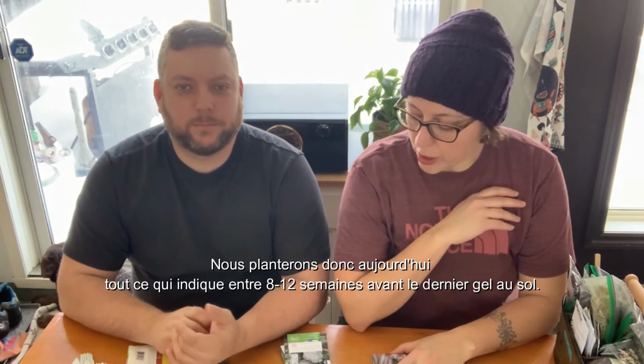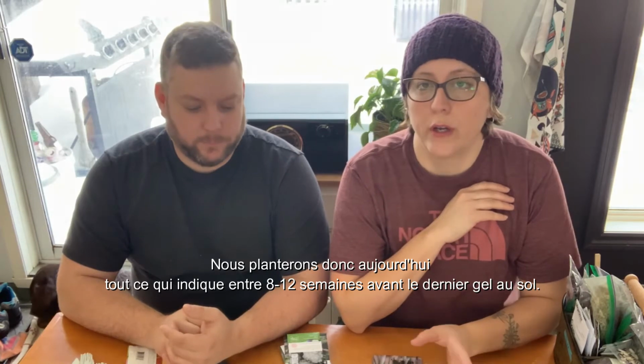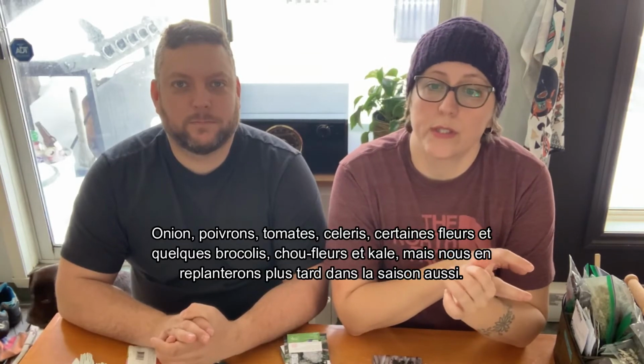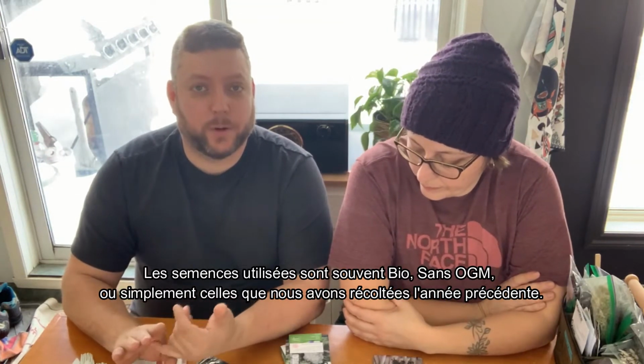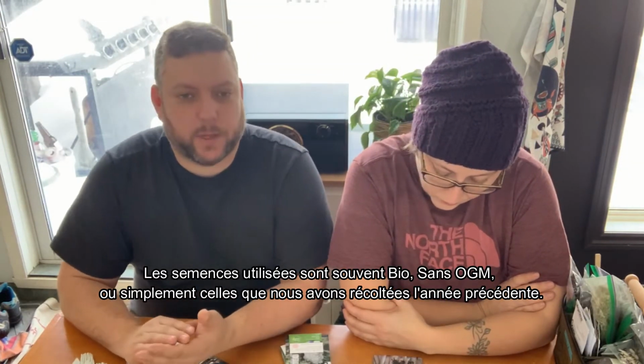So for us, we're going to be planting today all the ones that are for 8 to 12 weeks before last frost. Pretty much this includes our onions, tomatoes, peppers, celery, sunflowers, and we're going to plant just a few cabbage, broccolis, cauliflower, and kale. We will plant some later on in the season as well, though. Some of the seeds that we're going to be planting are organic, non-GMO, and some of our own seeds that we saved from last year.